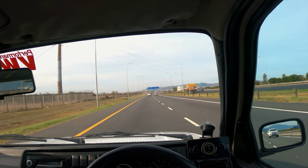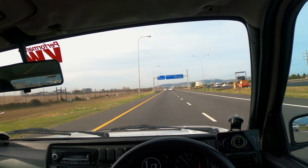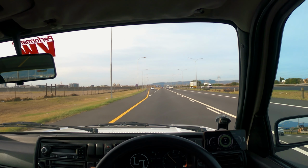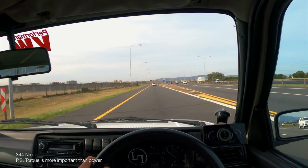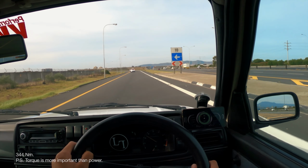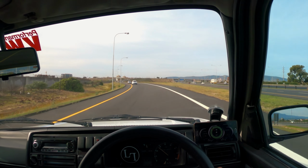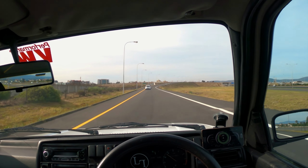So if you haven't watched my previous videos, the car is making 223 kilowatts and I'd say 340 newtons. I could be wrong. I don't get too caught up in the newtons as long as it's safe. The engine is stock, so we don't want to push it too much.